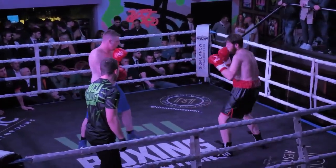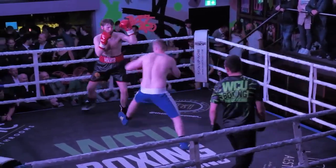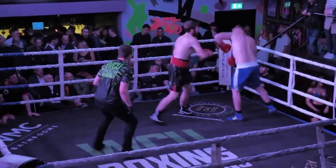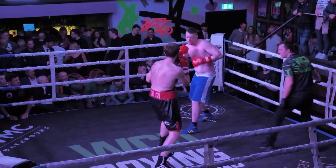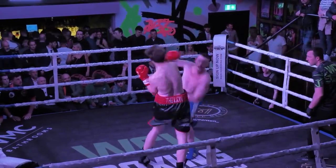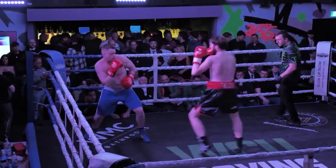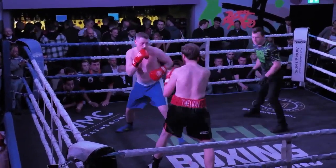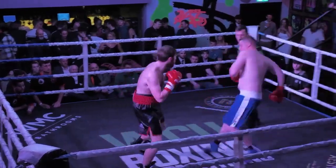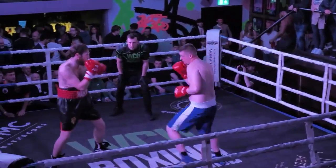Nice long jab to start proceedings from the blue corner. Nice right hand. Both fighters seem happy to stay in range and exchange punches. Eathan taking the little step back. Ryan just having a look, pumping that jab. Found a nice right hand there. Eathan losing his shape a little bit.